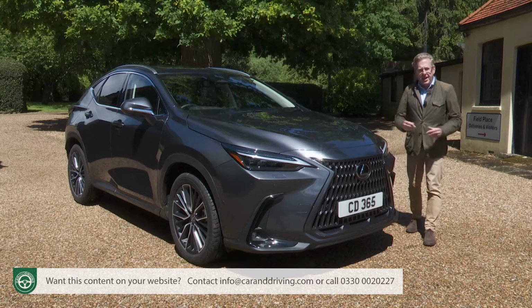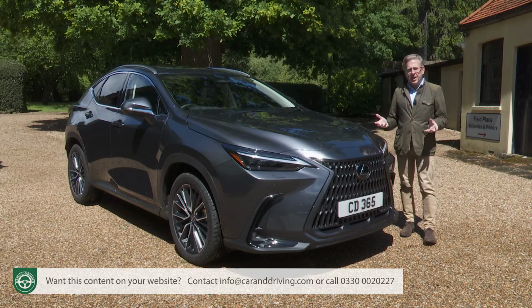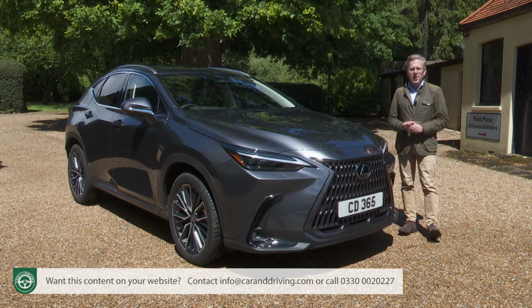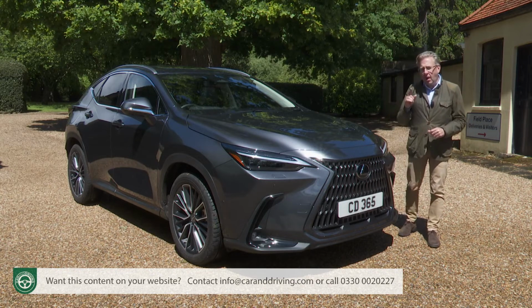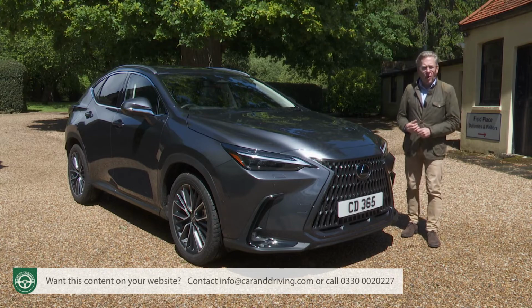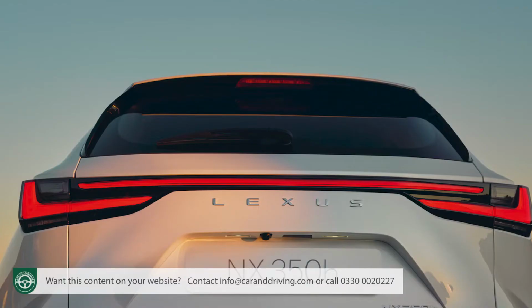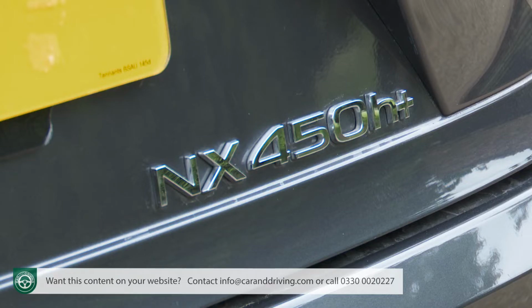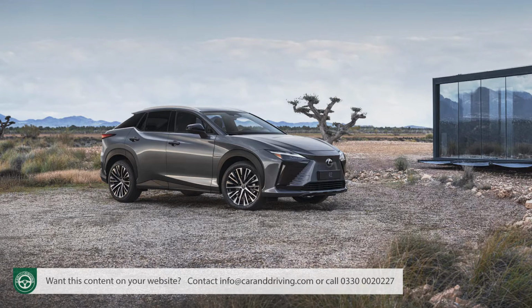Let's get to the pricing of this car. We'll quote you figures as they were from launch in early 2022. Now, as you'd expect from Lexus, there are no conventional engines, no mild hybrids, and no diesels on offer. Just a full hybrid 350h powertrain and the more powerful plug-in hybrid 450h Plus version that we're trying here. There's no full electric NX variant, and there doesn't need to be, because the brand's RZ450e EV model fills that niche and is very closely related to this car.